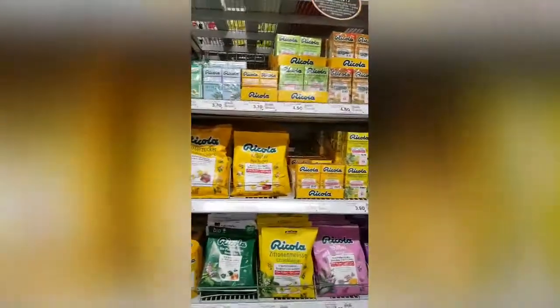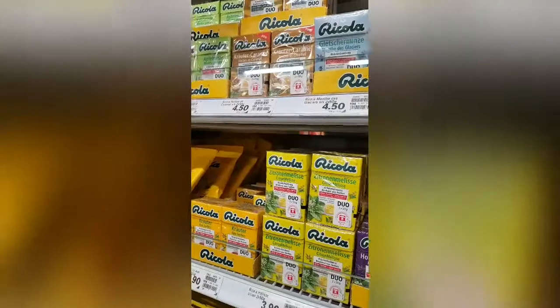So nuts on this side, and saltines, and pretzels, which I'm not really a big fan of because I feel like it's really salty. More candies. There you go. So that pastel, I should get one. It's vitamin C.